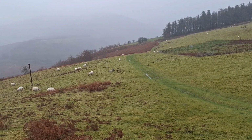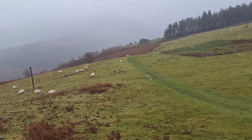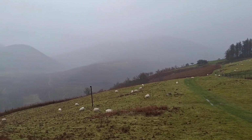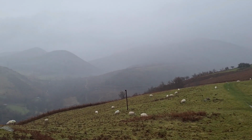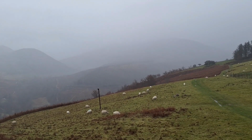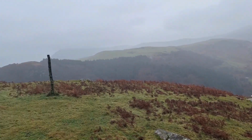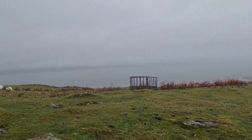I've definitely reached the highest point now. I'll be heading down that path there. It's still going southwards, so you still can't get a view of some of the big hills that are going to be dropping down into the valley and the waterfalls, and then the valley will take us back down to the village, which you can't see anymore.